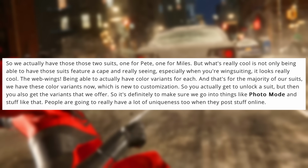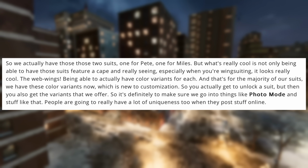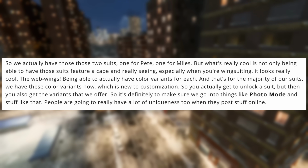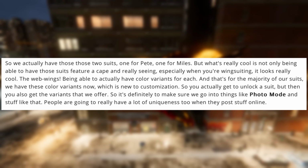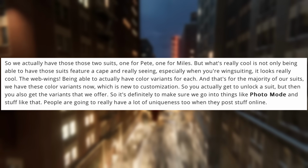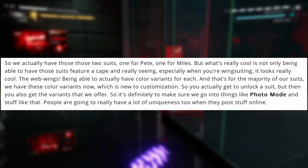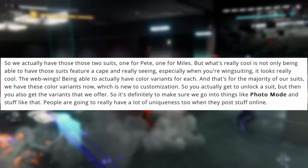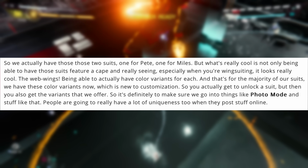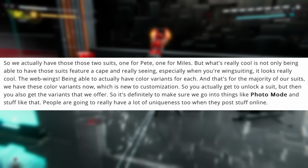And that's the majority of our suits. We have these color variants now, which is new to customization. So you actually get to unlock a suit, but then you also get the variants that we offer. So it's definitely to make sure we go into things like photo mode and stuff like that. People are going to really have a lot of uniqueness when they post stuff online.